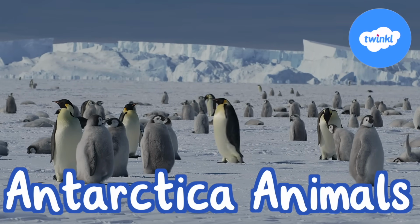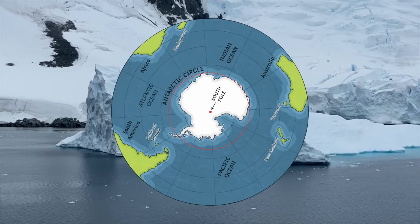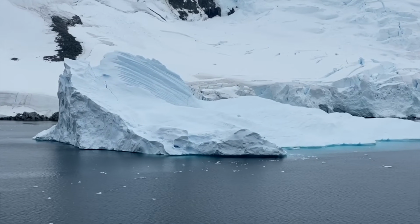What animals live in Antarctica? There are lots of fascinating creatures that call the continent of Antarctica home. Antarctica is the southernmost continent and site of the South Pole. It is a virtually uninhabited, ice-covered landmass.